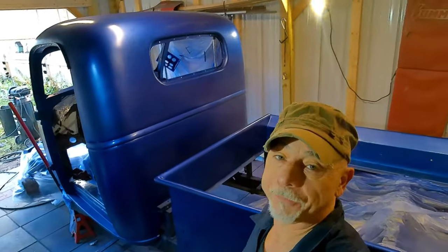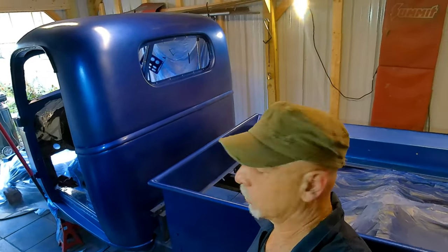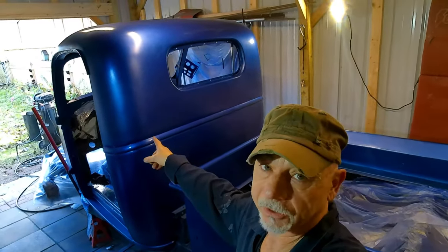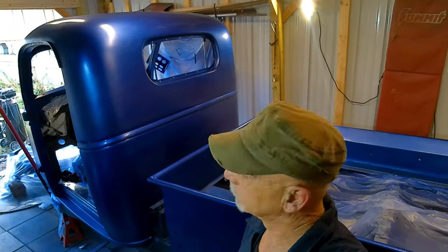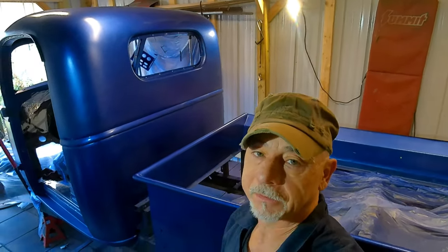So that's going to be a wrap for this week. Next week, we're going to get the fenders on here. And I'm going to see if we can get the dash in. Maybe start running some wire. Who knows? But until next week, take it easy, man.